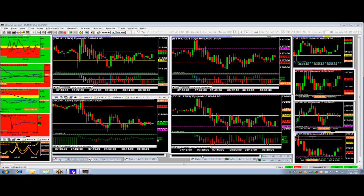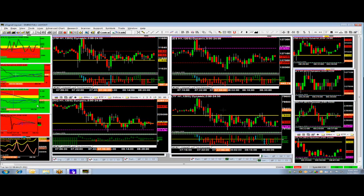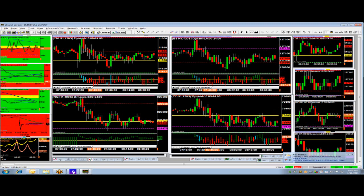Really quiet. But look at our up down volume. It's continuing to build. Has all morning. Our internals aren't getting any worse. We're holding okay on these support areas on the Russell and the YM and the ES. Boy, the Euro's going to get whacked again right here.